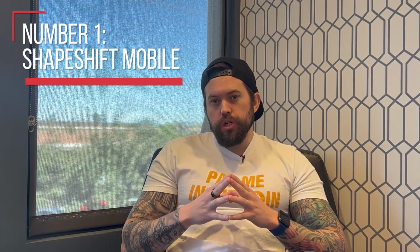So without further ado, let's get into the best ways you can buy Bitcoin or other crypto using Apple Pay. Let's go. Number 1 is Shapeshift Mobile. Now, there are many ways that you can buy crypto using Apple Pay, but this is the number 1 option that I personally have used, and crypto buyers swear by it as well.